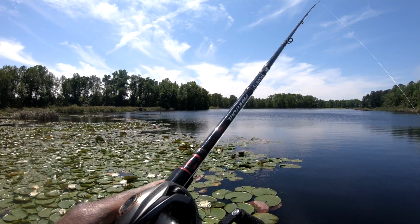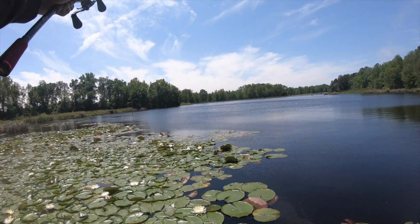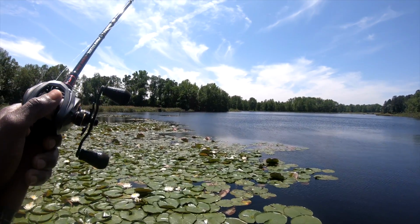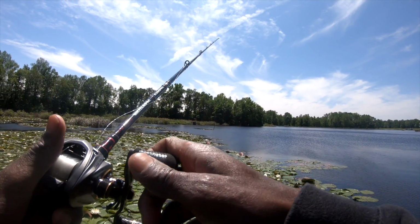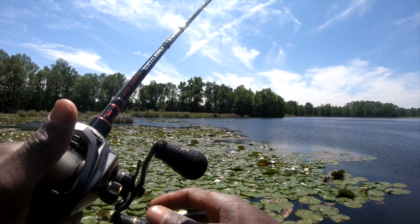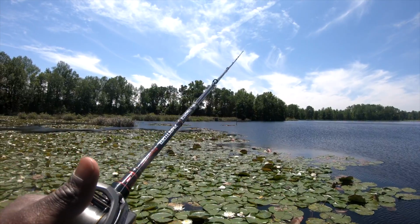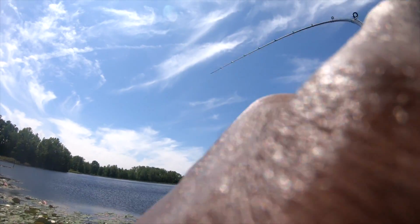So I tied on just a stick bait, Z-Man's bang sticks on a Texas rig. Now I'm probably gonna get my feelings hurt. I got 20-pound test fluorocarbon on here, Strike King pro grade fluorocarbon. Probably need to be using, there he is. There he is.